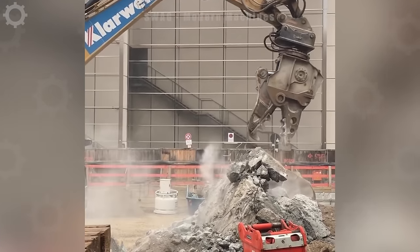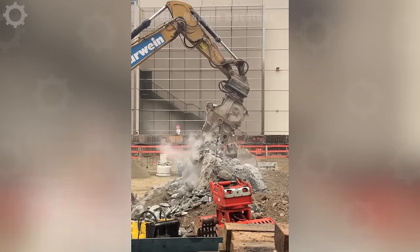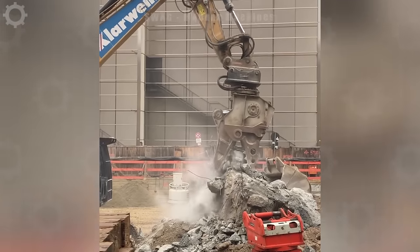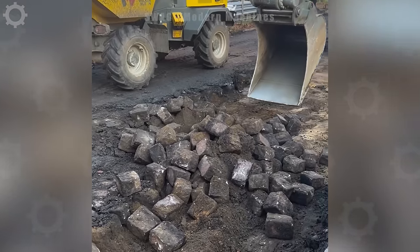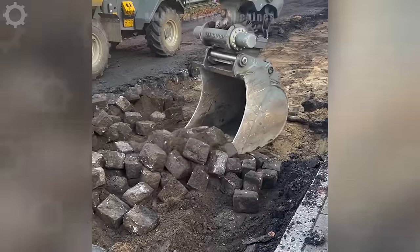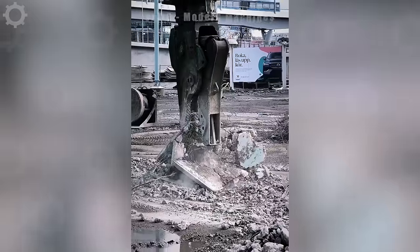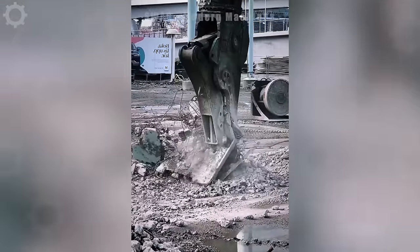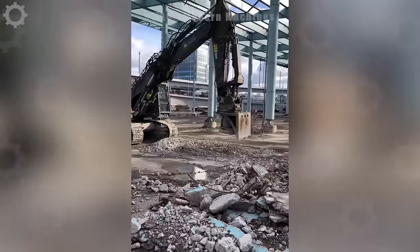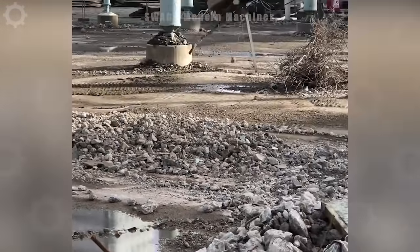I don't think anything can withstand the cutting force of that machine. With a hydraulic system, it scoops these 40 kilogram stones very gently. It's a giant magnet. Its attraction is likened to a black hole.